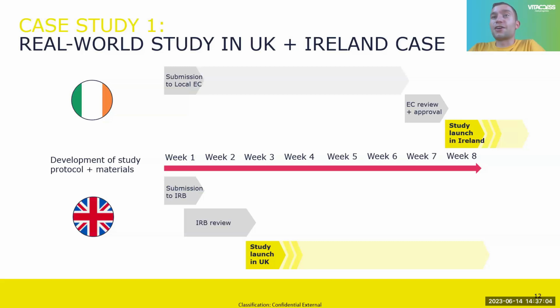What's represented in the diagram is the difference in timelines as well. As is quite typical with an IRB, they are normally quite big organizations relative to their function. Here, we submitted to the EC for Ireland and an IRB for the UK at the same time, week one. IRBs typically take, with initial review, general guidance is up to 2 weeks. We've had some come back much quicker, particularly if we're doing a follow-on study linked to one that they've reviewed previously, and we've been able to explain that, or just multiple studies of a similar design that we've worked with them on over the year.